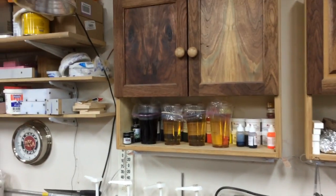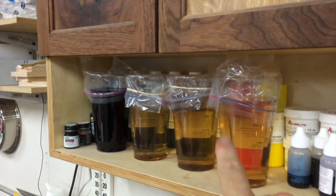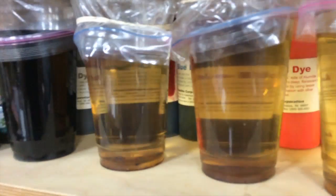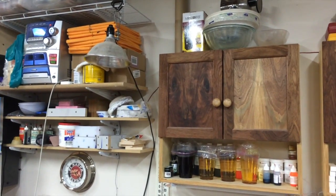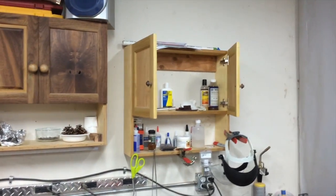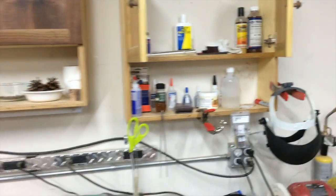Most of this stuff is, these cups are cactus juice stabilizing stuff, but behind there is all my Alumilite dyes and all that kind of good stuff. So I use that for all the casting that I do. And then these cabinets just kind of have random supplies. These are like mixing bowls and stuff up there, and this stuff has some blanks and random turning things, and then that's just kind of turning finish station for the most part.